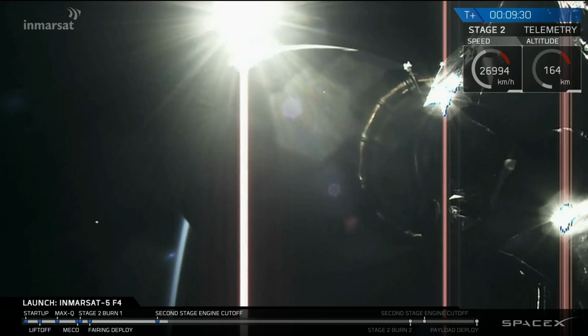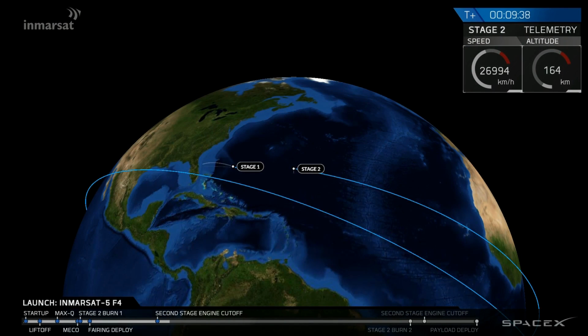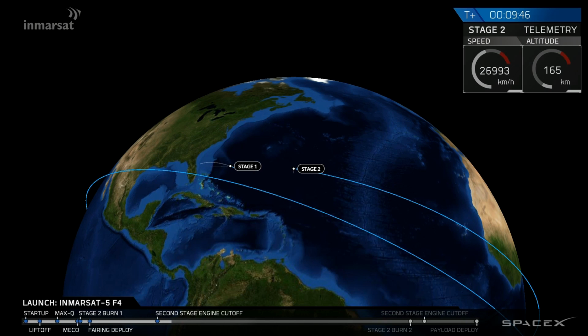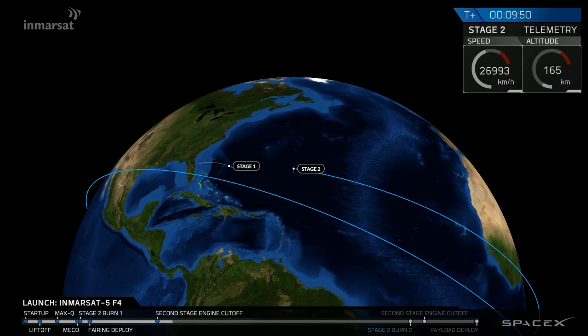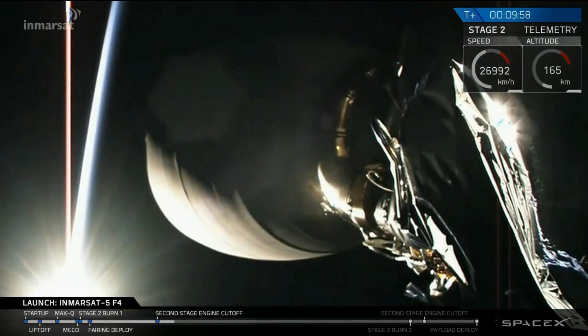So the plan right now is we'll continue the webcast, but we'll come back with status updates starting at T plus 26 minutes. And in the meanwhile, we'll leave you with this view of the animation as second stage heads towards Africa, successfully into the low Earth parking orbit, preparing for the second burn of the upper stage, coming up in just under 17 minutes and 10 seconds. So with that, that'll end our commentary. We'll be back at T plus 26 minutes.